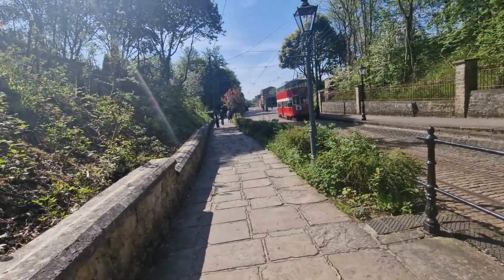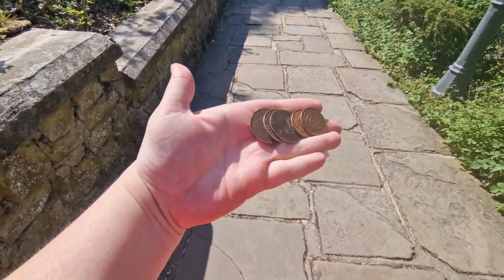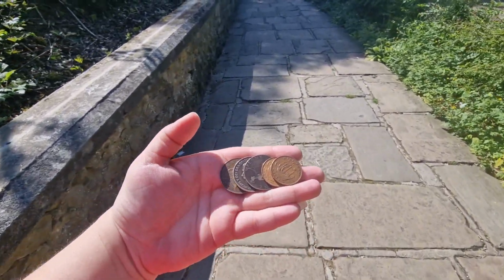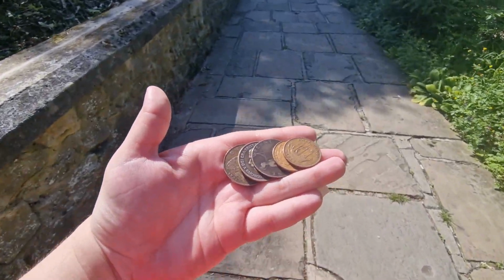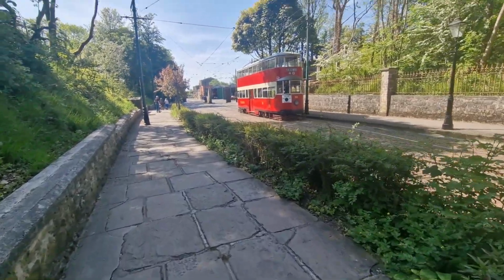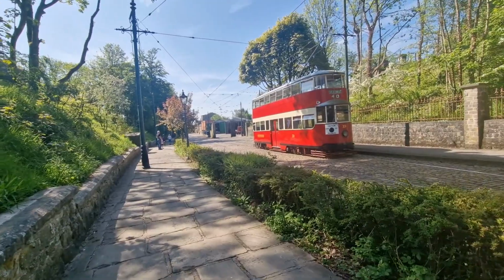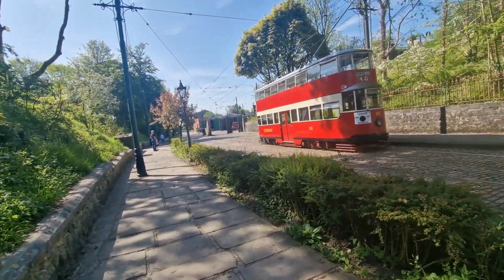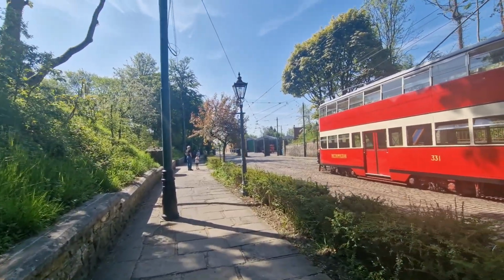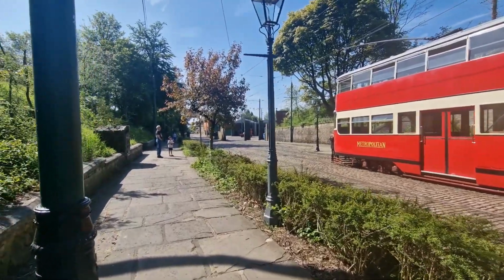I didn't show you last time when we came because I completely forgot. But for your first ride of the day, they give you old pennies and half pennies. So you have to give these to the conductors and they give you a ticket, which is always fun. And the kids like getting the tickets. But first things first, of course, as always, nip down to the cafe for a bacon cob and a drink. Let's go.